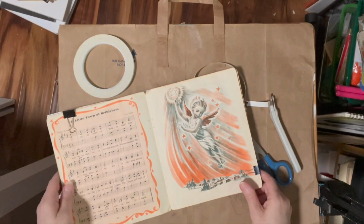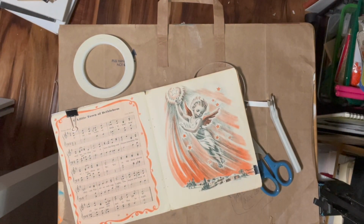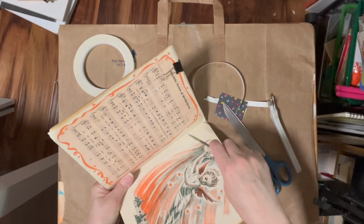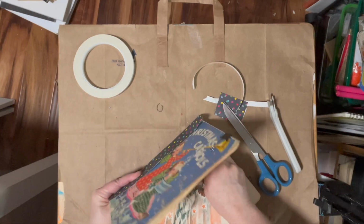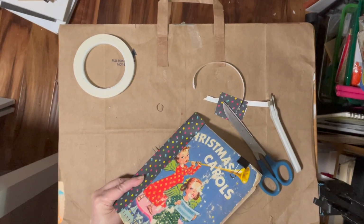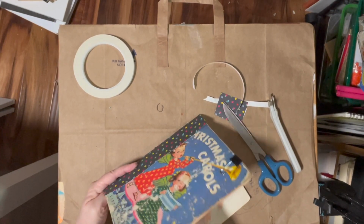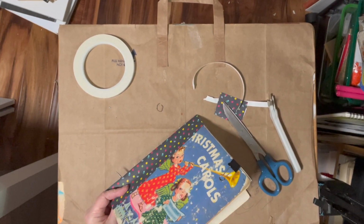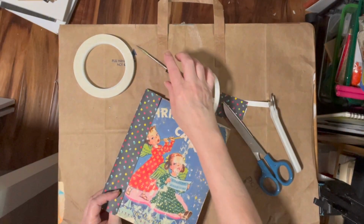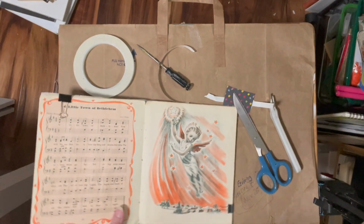Now I'm going to get my awl, which is the tool I use to poke through. Okay, I'm going to fold it like that. I'm going to bring it in, and I'm going to poke a hole in the top, the middle, and the bottom. Just like that. You can see the holes. I'm going to get some wax thread.